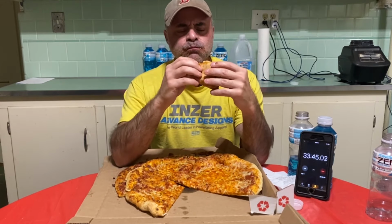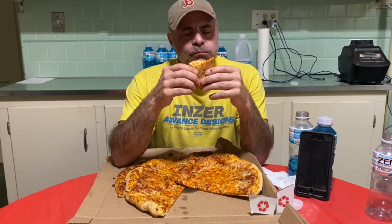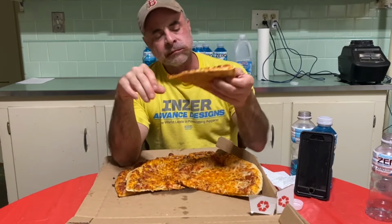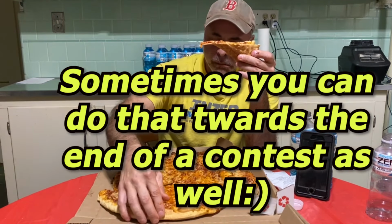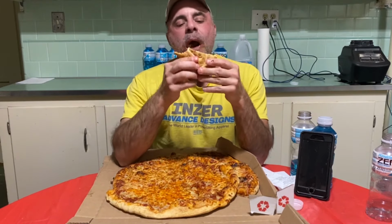This doesn't taste like it was cooked as well. It kind of feels doughy. Notice I'm not eating the biggest slice. I'm going to leave the two biggest slices. It's getting cold too.